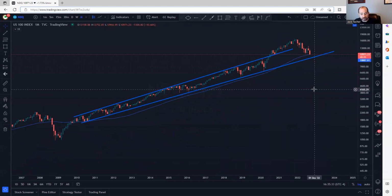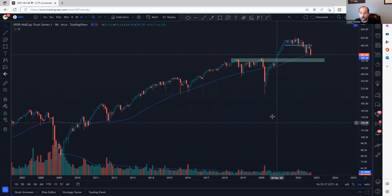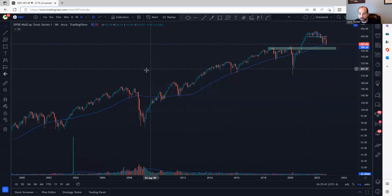So that's NDQ, mid caps, MDY. All right, here's the mid caps on the monthly, and you see a little bit more structure on this one. Very easy to see where the resistance was, the breakout, and then the fallback. And we'll see if this ends up being support or not.